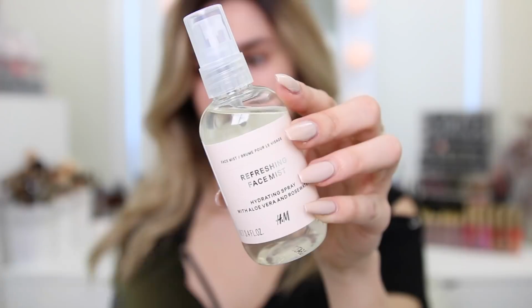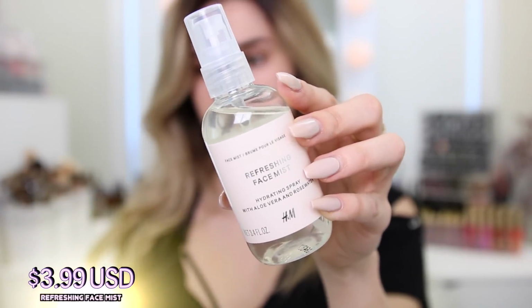So the first product that I'm gonna try out is literally just called Refreshing Face Mist. Simple enough. I was imagining this as kind of being like a setting spray, but it doesn't say that on here at all. So I'm just gonna shake it first and then spray my face. Oh God. A lot actually comes out in one spritz. Wasn't expecting that.